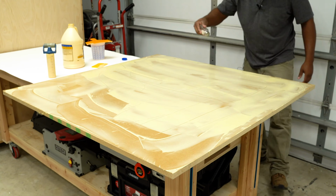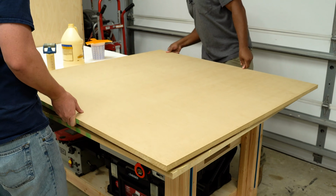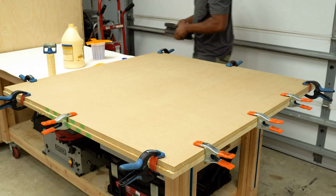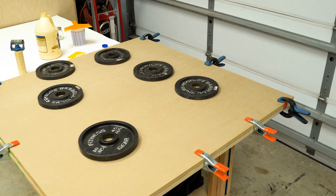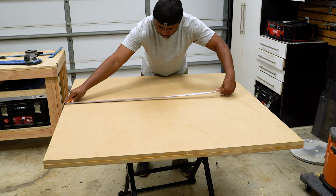Before sandwiching the two MDF parts together, I'm going to take some salt and spread it over the glue. It should prevent the parts from shifting while you apply clamps. Now, since it is hard to apply clamps on the middle of the table, what I'm going to do here is put weights on top of it to help compress it. I let this sit for a full day undisturbed to give enough time for the glue to set up.